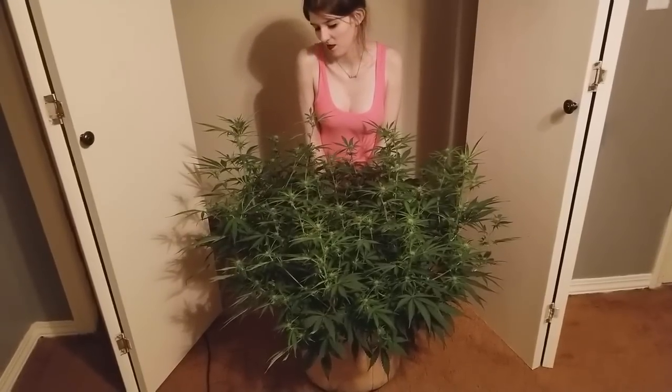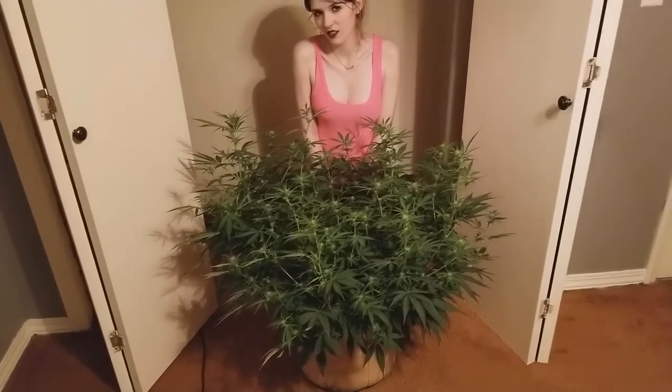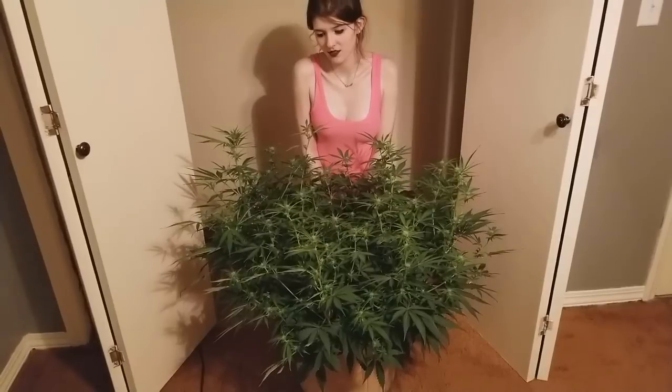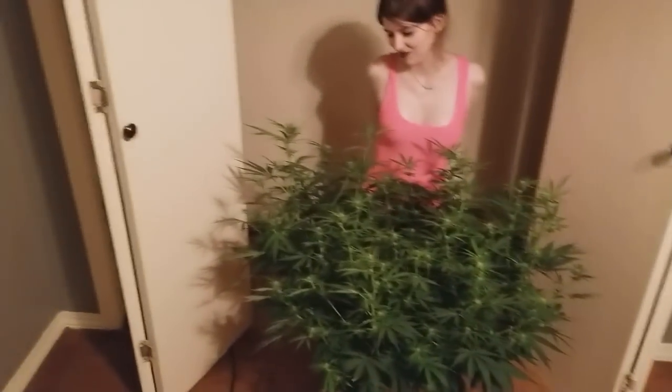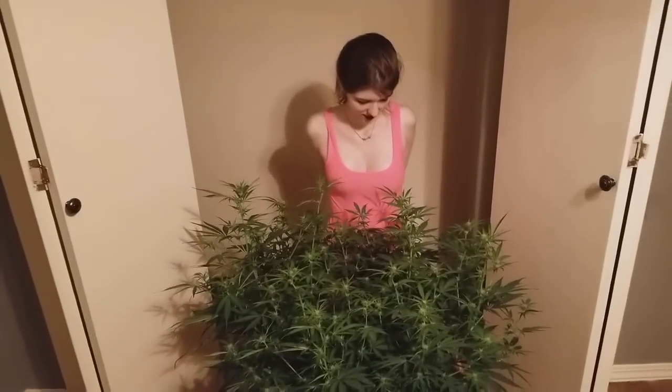This is day 44 of the autoflower, for those that missed it in the Instagram update. So here's just a quick update for you guys. I'm finally in the new house. This right here will be the fight room slash record video room. I've got to put soundproofing in here, but right now the bathroom fan's on, so you can hear that going.